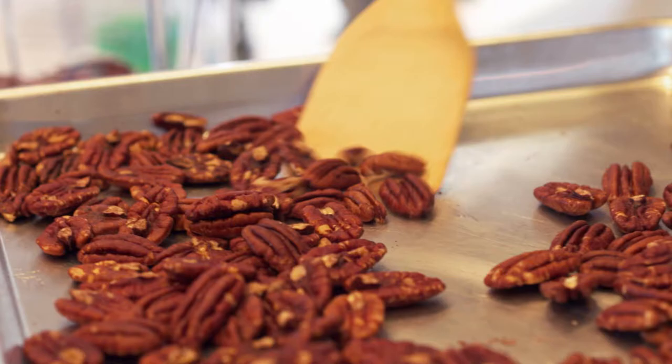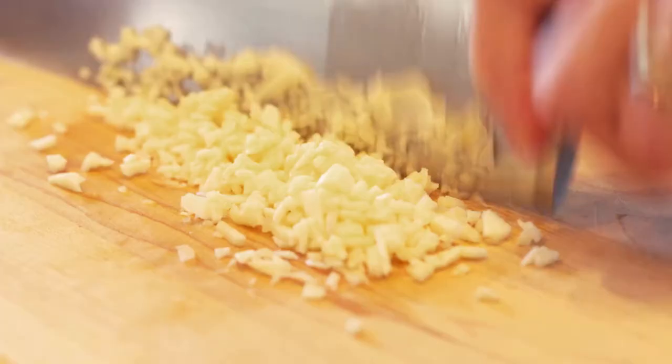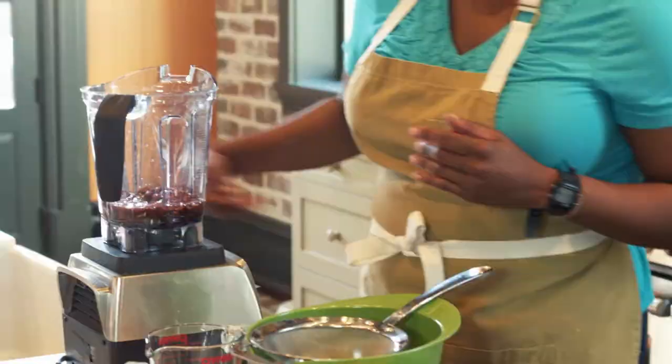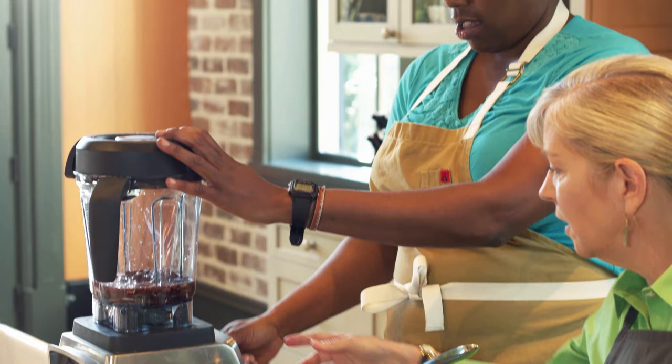This adds a little bit of body to the dressing. About a cup of toasted pecans. I toasted them at 300 degrees just to get that even sort of toasted flavor. Okay. So I'm going to add a cup of water, because I want it to be nice and thick. And you can add it all in together. Great. And then I'll put the lid on. Okay, now you turn it on. There you go.